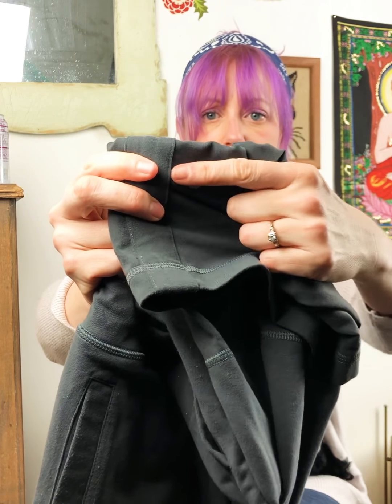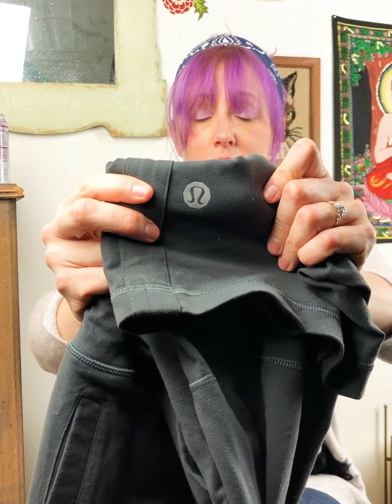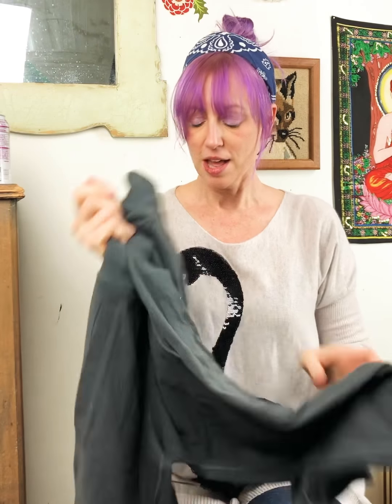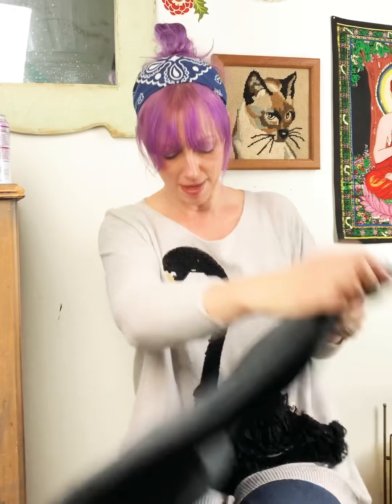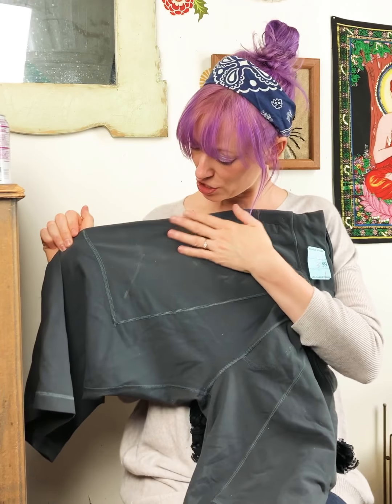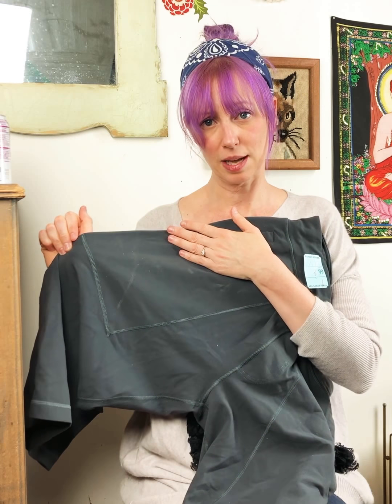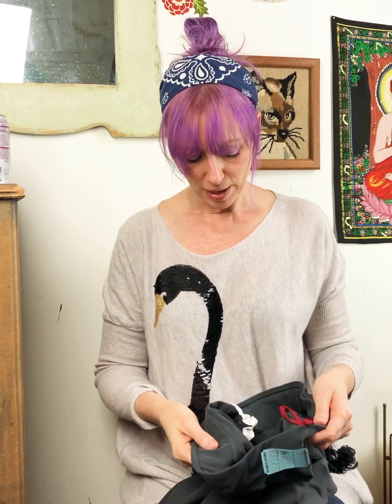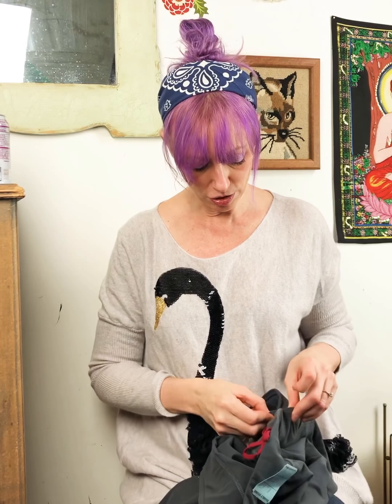This guy here, my fingernails are in ridiculously atrocious condition. I apologize. These do have a mark on them here, and I don't know if that's just dirt or if it's like a stain that may not come out, but we'll see. For $4, it wasn't a really huge risk.